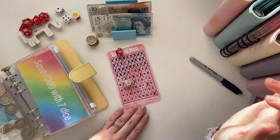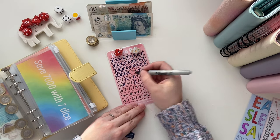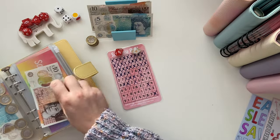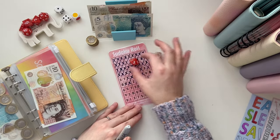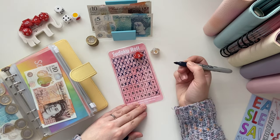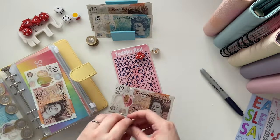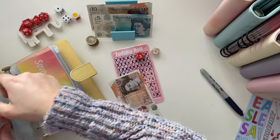Right. Okay. Oh, a six and a four. So we've got a six and a four, so that's 10, and I'm going to do another two rolls. They're all getting loads of love today. I love it. Right, so an eight and a three, so that's 11, so that's 21 going into Sudoku roll today. Brilliant.